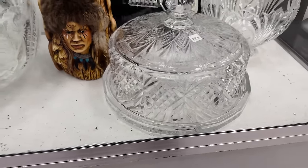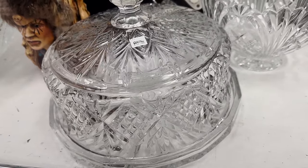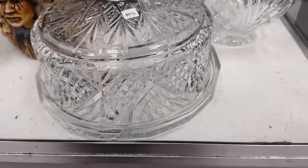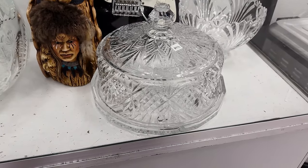I'm on the fence. There's this cake plate in here. It looks like it's just pressed. It doesn't look cut. I don't know if it's crystal or not. It kind of looks like it could be crystally. If it is, I will get it for $15. If not, I'm not 100%.